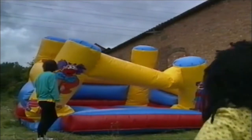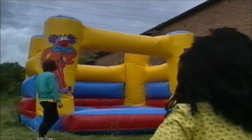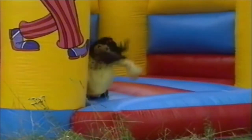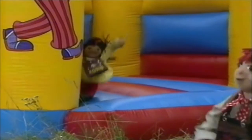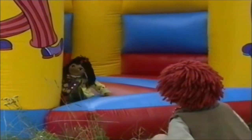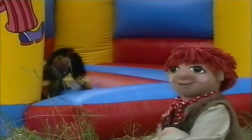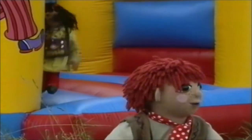Rosie? There's clouds on it. It's lovely. There. Rosie? Bouncy, bouncy, bouncy. Bouncy, bouncy castle. Bouncy, bouncy, bouncy. Hop goes Rosie. Rosie! You guys fell over. What are you doing? I'm bouncing on my bottom. Rosie! Rosie, quick! Oh, Loopy!